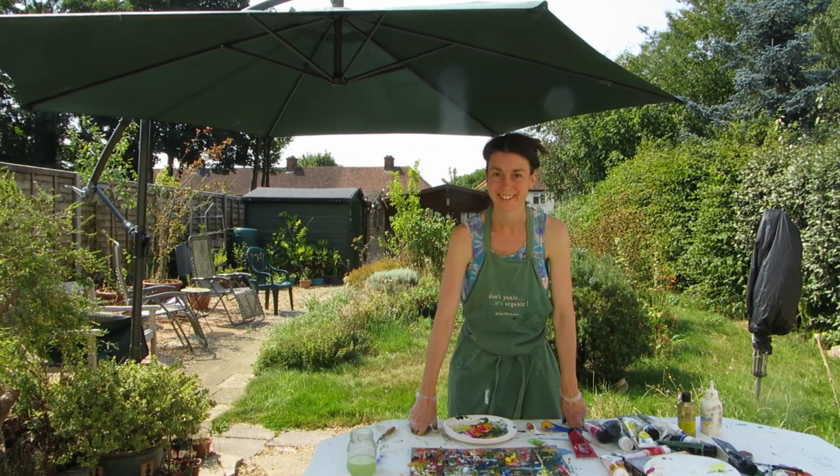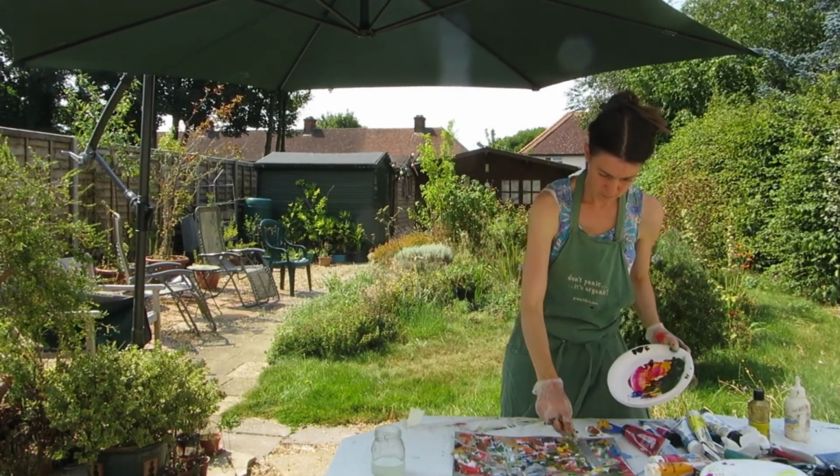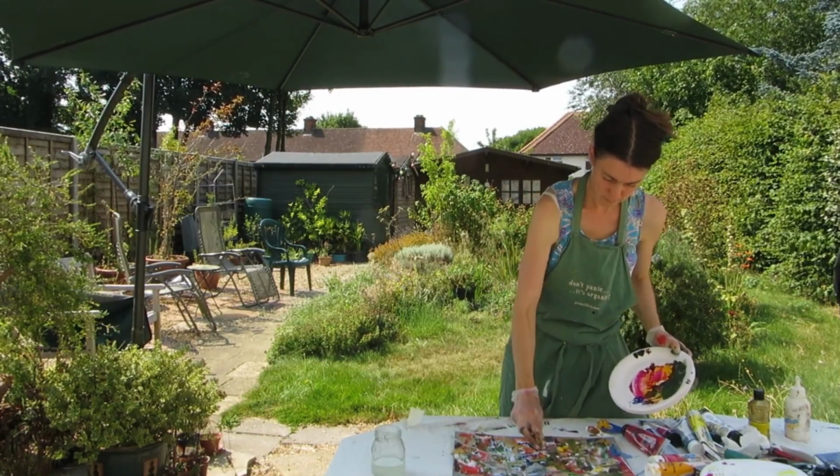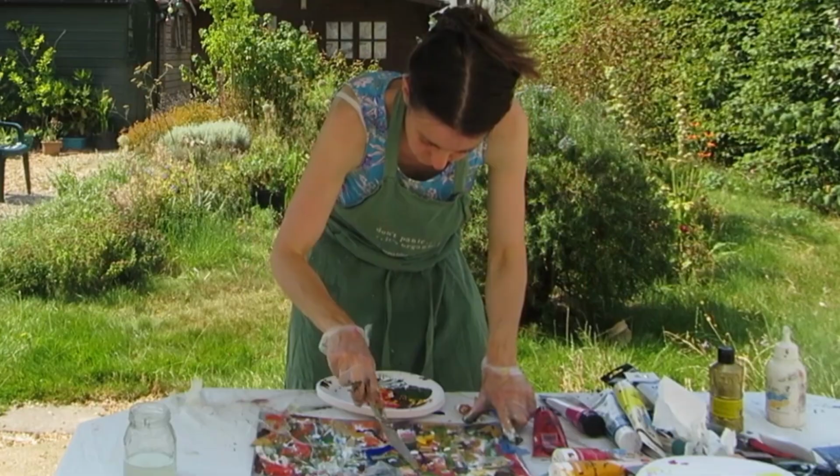I'm Nicki Greenham, an abstract artist and illustrator. This is my story of Letchworth life, a collection of 12 abstract paintings and mixed media collages that tell the story of the place I live.